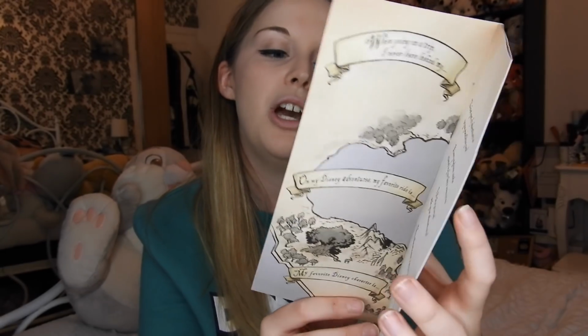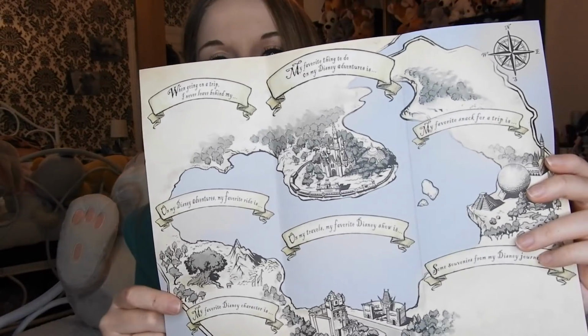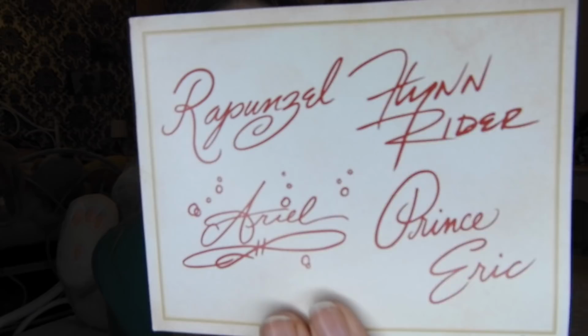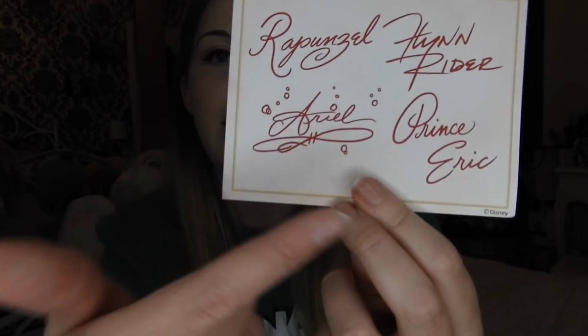I have these from the Bon Voyage breakfast at the Trattoria al Forno restaurant, which I've probably said wrong, but basically these are left on your table, and it's just like a little Bon Voyage journal, and you put your travel dates on it, which I haven't done, and it's just a map of all of the Walt Disney World parks, which I thought was really cute, so I took that home with me. And they also give you this, which has got all the characters that are there, so basically Rapunzel, Flynn Rider, Ariel and Prince Eric are there, and these are all their signatures. They do come round, but they give you this just in case they don't make it around to you.